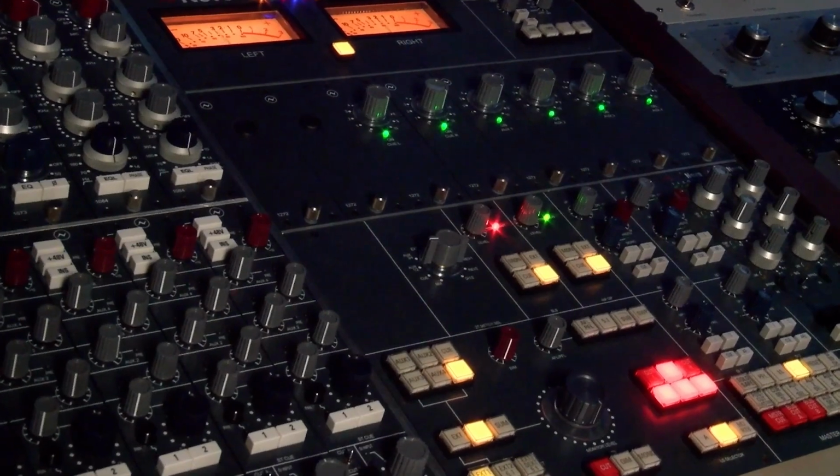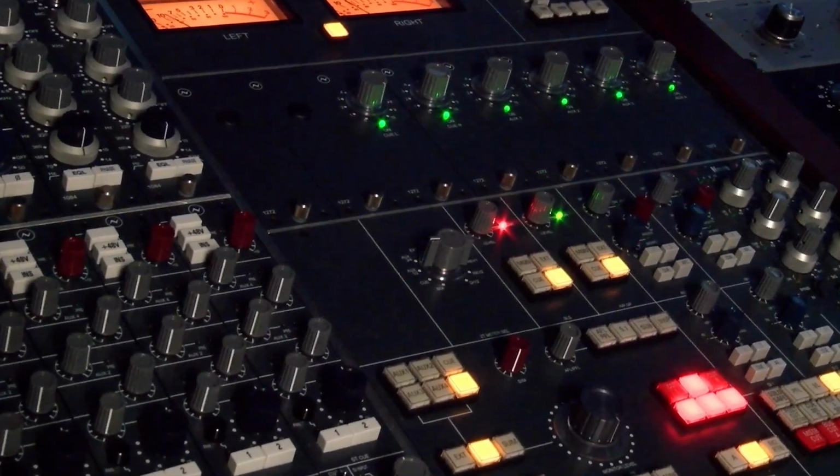99% of the time, the client's going to say, okay, what do you suggest? And the mastering engineer, slash cutting engineer, will say, well, I would take 3 or 4 dB out at the bottom end here because it's too thumpy, too big, and I can get it much louder if I do that. And I could maybe do something about the S's that are a bit strong. I'll try and EQ that a little bit, make that nicer.